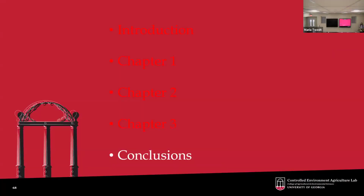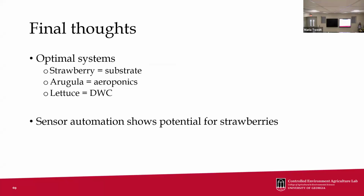So we're done with 3 chapters. Let's move on to the conclusions. And it's short and sweet right here. Strawberries are most optimally grown in substrate, lettuce in deep water culture, and arugula in aeroponics.